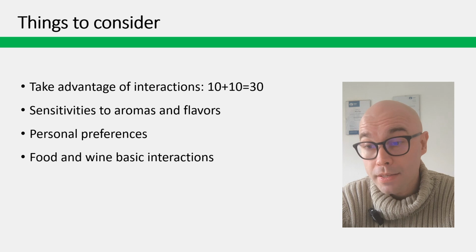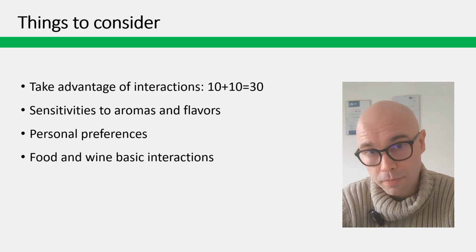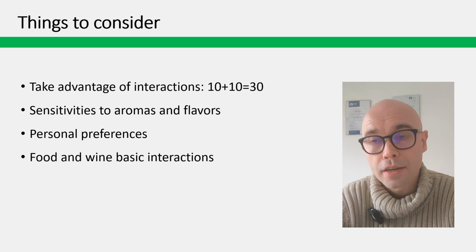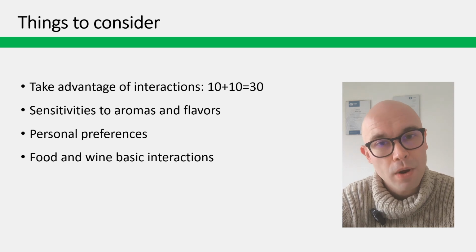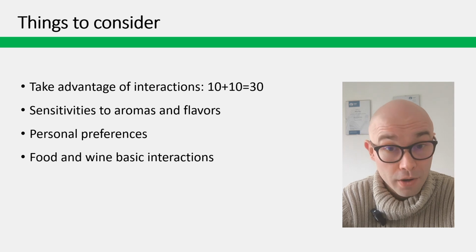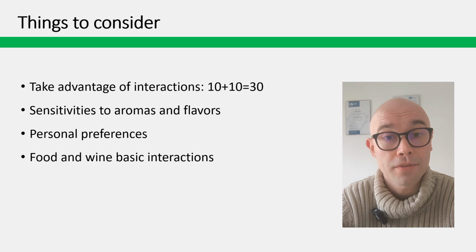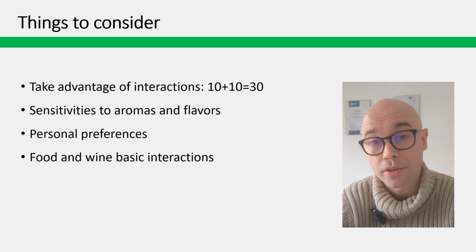Food and wine basic interactions. Next to your personal preferences, the things to consider are the food and wine pairing elements. These are things that are not negotiable. They either work or they don't work. It doesn't matter if they're your personal preferences or not.